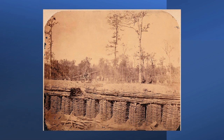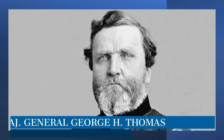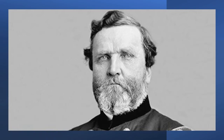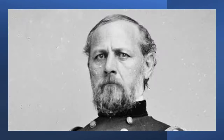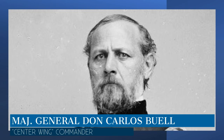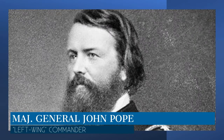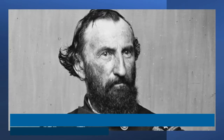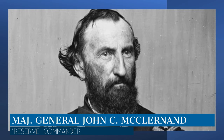After making all of the necessary preparations on April 29, 1862, Halleck's forces departed Pittsburgh and Hamburg landings in three wings toward Corinth. The right wing, commanded by Major General George H. Thomas, comprised four divisions of the Army of the Tennessee and one division of the Army of the Ohio. The center wing, led by Major General Don Carlos Buell, comprised four divisions from the Army of Ohio, and the left wing, under Major General John Pope, comprised four divisions from the Army of the Mississippi. Halleck held in reserve two divisions of the Army of the Tennessee and one division of the Army of Ohio, led by Major General John McClernand.